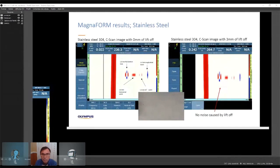What is interesting is that on the left-hand side, we don't have any lift-off, 0 millimeter of lift-off. On the right-hand side, we have 3 millimeters of lift-off. So the lift-off is almost double the size of the crack, okay? And look, it's the same, okay? So if you are working outside in the field and your probe is not in perfect contact, you will have this kind of result, no noise. And even if you scan the part for 8 hours, again, you don't have to null. And the lift-off gauge will do the job for you for hours and hours.